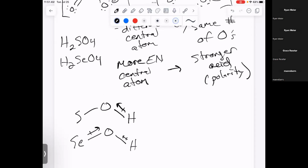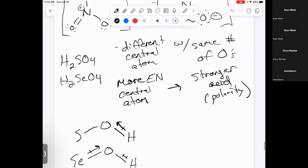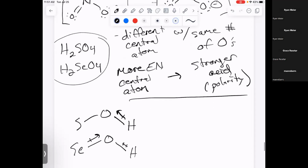The more electronegative your central atom gets, the end result is a more polar bond to the hydrogen, and it becomes a stronger acid. That's the general trend. Oh, okay. So if you have the same number of oxygens, like these two examples here, but the central atom is different, whichever central atom is more electronegative should make the stronger acid. That's the general trend, and there won't really be exceptions to that. Your other oxyacid trend.